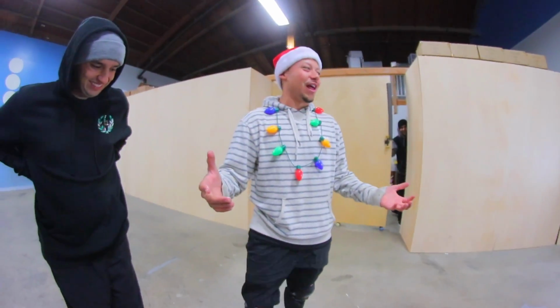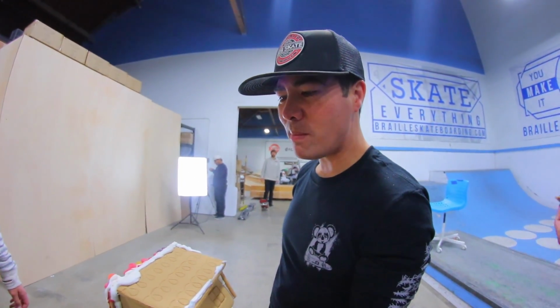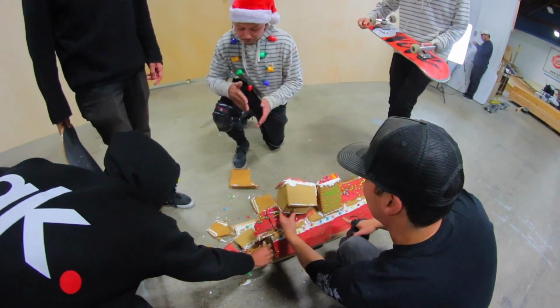I literally built this for like 5 hours. I kind of want to wally that. Hey, let me wally it. Gingerbread. What are you gonna wally? Oh my! Oh!